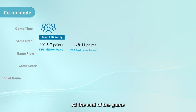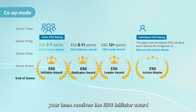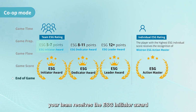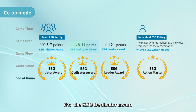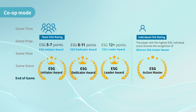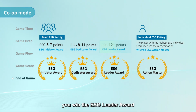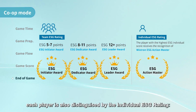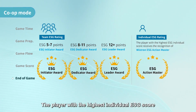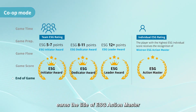At the end of the game, if your team gets 5 to 7 points, your team receives the ESG Initiator Award. If your team gets 8 to 11 points, it's the ESG Dedicator Award. If your team gets more than 12 points, you win the ESG Leader Award. Apart from the team award, each player is also distinguished by the individual ESG rating. The player with the highest individual ESG score earns the title of ESG Action Master.